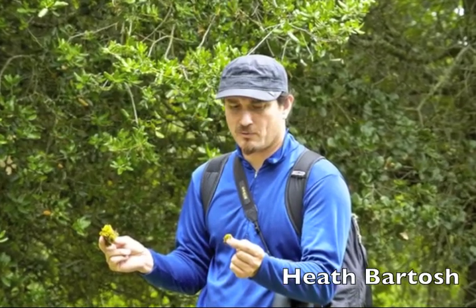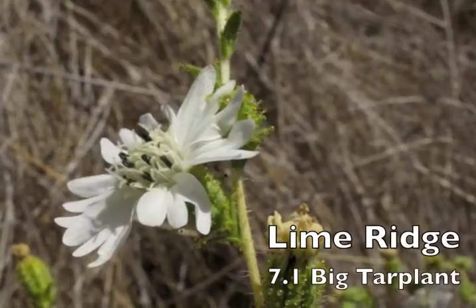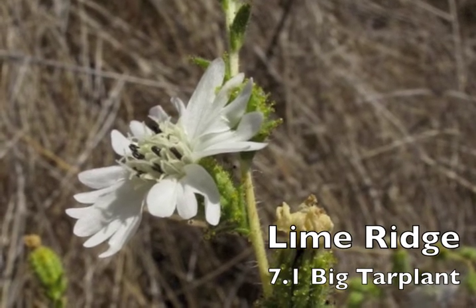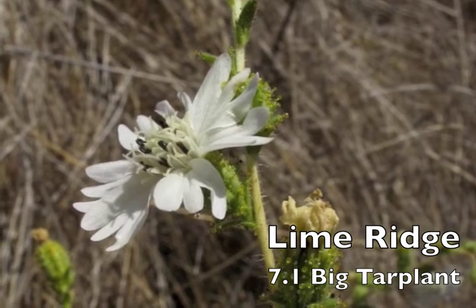We asked botanist Heath Bartosh about his favorite Lime Ridge plant. Most people would point out some showy springtime beauty, but Heath chose a native daisy with small white flowers and sticky stems and leaves. Big tar plant.